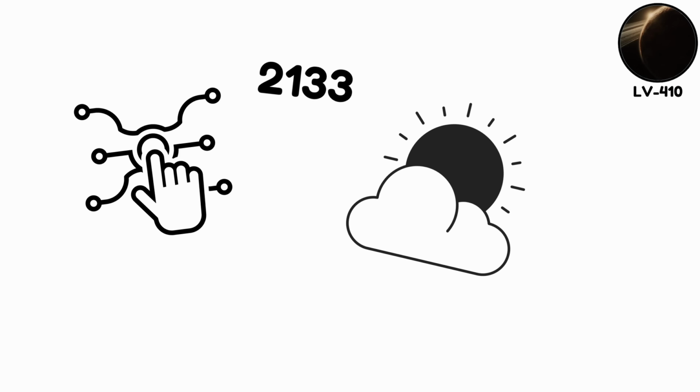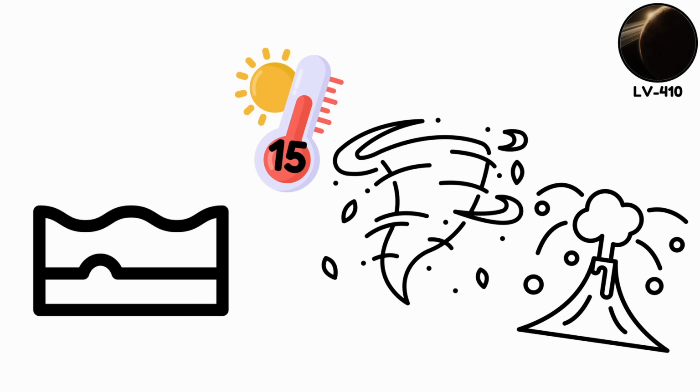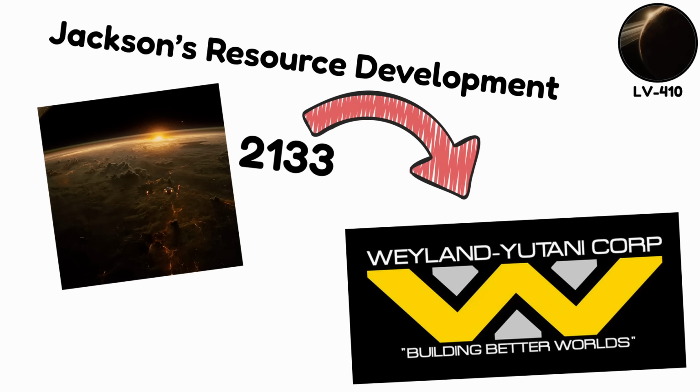Even after the installation of atmospheric processors in 2133, sunlight fails to penetrate the dense cloud cover, resulting in a perpetually dim, gloomy landscape. Surface temperatures average around 15 degrees Celsius, with frequent storms and volcanic terrain contributing to its hazardous conditions. Jackson's Star colony was established in 2133 under Jackson's resource development, before later being absorbed by Weyland-Yutani.